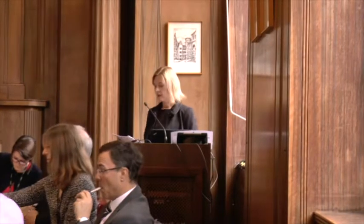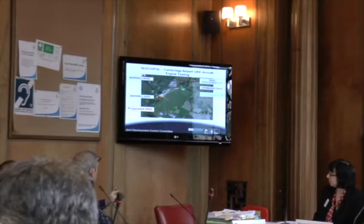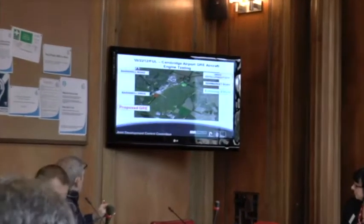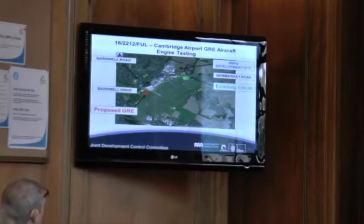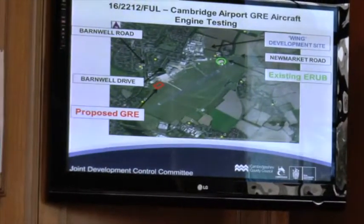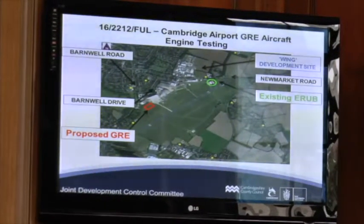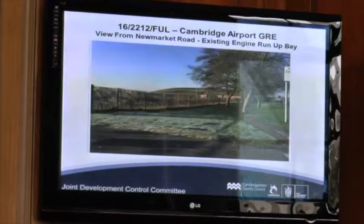Aircraft engine testing is an integral part of this process. Engine ground running is the running of aircraft engines on the ground to test engine performance and aircraft systems. At present, the majority of engine ground running is undertaken at an engine run-up bay, which is situated behind an earth bund approximately 7 metres high, immediately to the south of Newmarket Road. Just to show you a photograph taken from Newmarket Road, you can see the bund behind which you often see the aircraft which are being tested.